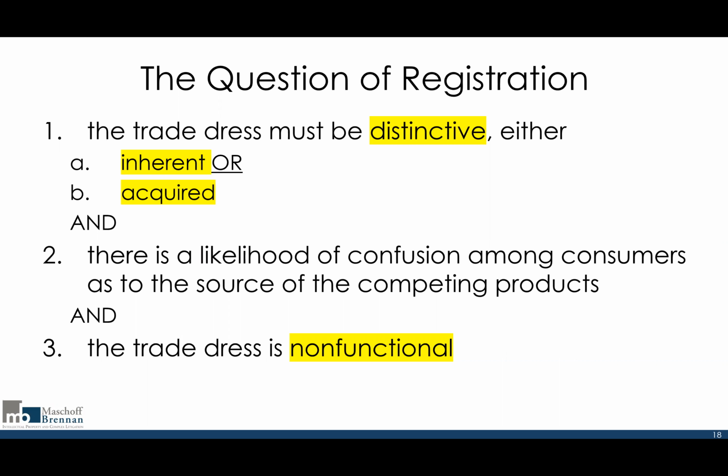But the benefits that you get from that are with respect to whether or not your trade dress is distinctive. If you get a registration for your trade dress, then you will get a presumption that your trade dress is distinctive. And that can go a long way, particularly if you're trying to prevent a competitor from using your trade dress. And maybe even more importantly, you do not have to, it's not even a presumption, you do not, for a registered trade dress, have to show that your trade dress isn't functional.